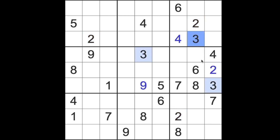Let's keep highlighting numbers. Hold on a second. 9 blocking across here, that's going to give me a 9 there. That's better. And these numbers are going to be 1 and 5. Okay. 3 blocks this square, 3 blocks this square, and we don't have a 3 in this column, so that's got to be a 3.